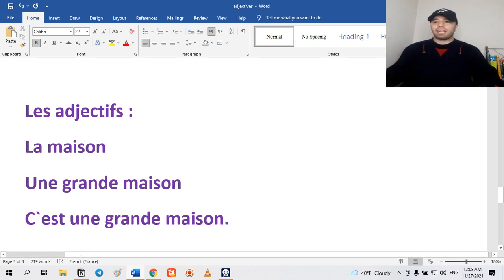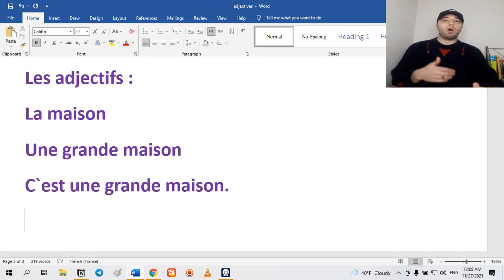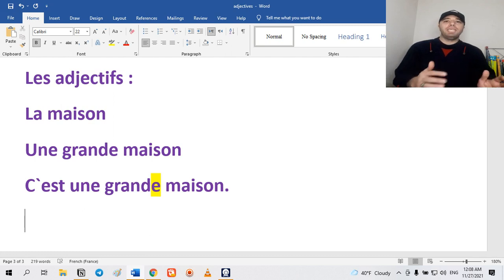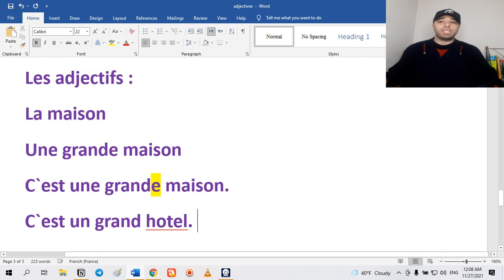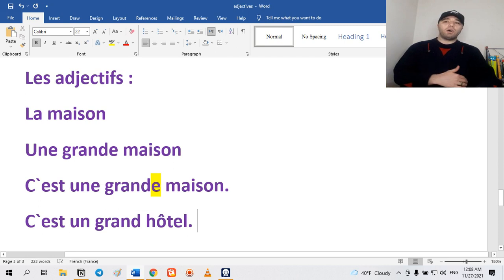Okay, for example, another sentence. So be careful about this matter, and keep it in mind that we have grande maison. There is an e at the end of the word. But for example, you want to say that it is a big hotel. C'est un grand hôtel. C'est un grand hôtel. I make it correct. C'est un grand hôtel.